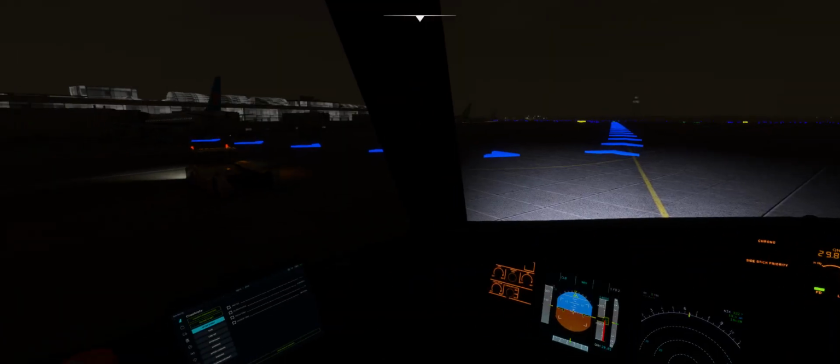Now we can switch on those taxi lights. There we go, and just keep those off though. So anti-ice is required, you don't need it today. ECAM, okay. Pitch, and so on.